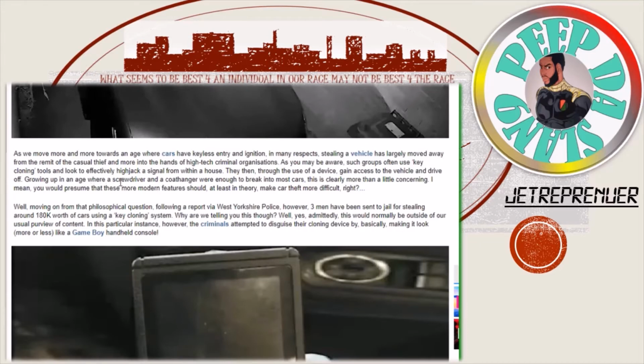Growing up in an age where a screwdriver and a coat hanger were enough to break into most cars, this is clearly more than a little concerning. I mean, you would presume that these more modern features should, at least in theory, make cars that more difficult.